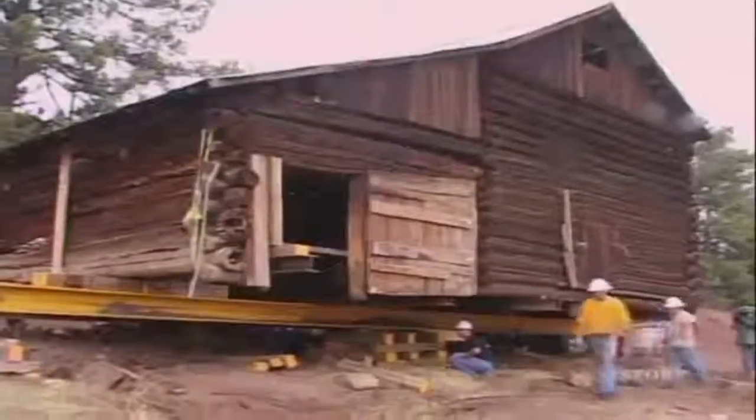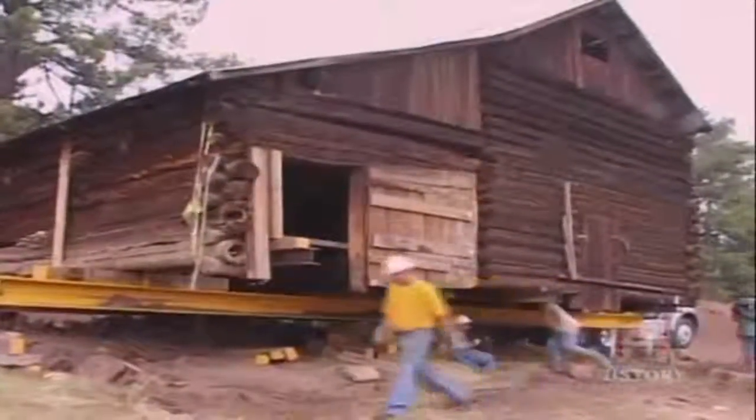Yeah, well, we've got some rain, we've got some precipitation, the grass is wet. I think we better do this thing first thing in the morning. Bill calls it quits for the day, but the barn is ready to move.